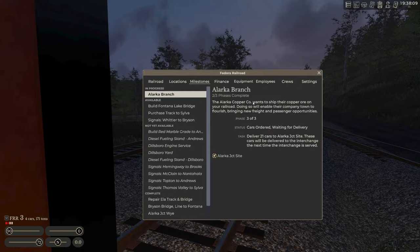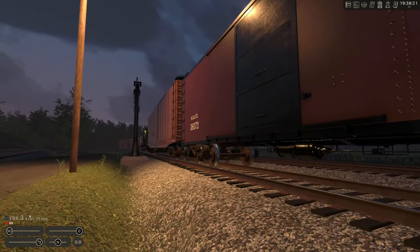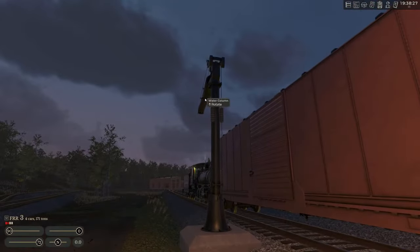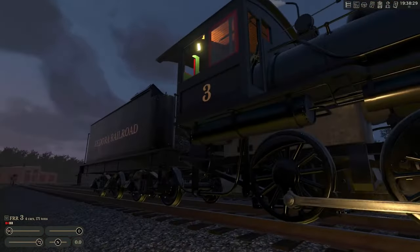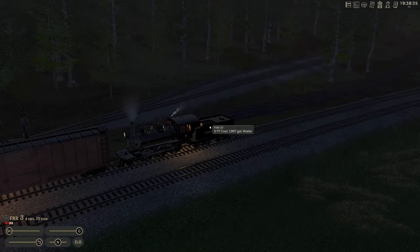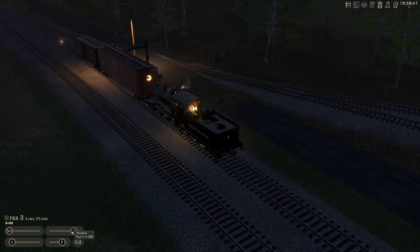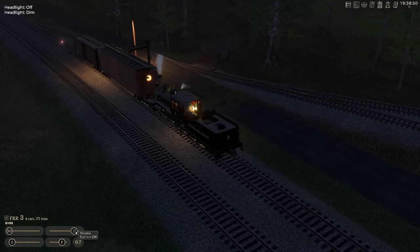All right, here, like that last batch of cars I took out to Alarka branch or delivered to the interchange. All right, Al, I'm going to put you back on manual, get you under the water column. Yeah, we're down below 2,000 gallons, so we might as well fill up. I guess it was on dim. It's hard to tell if it's on dim or bright.